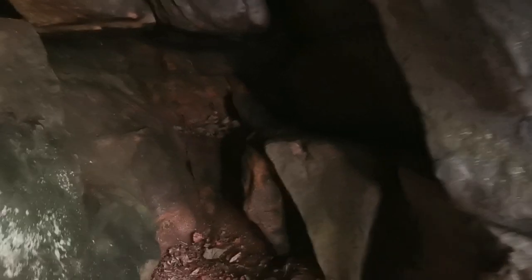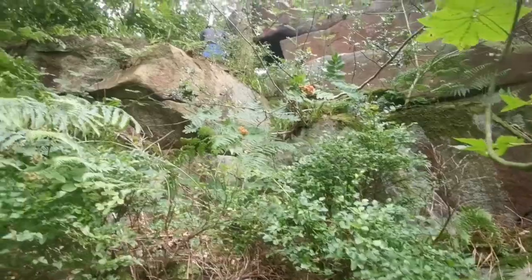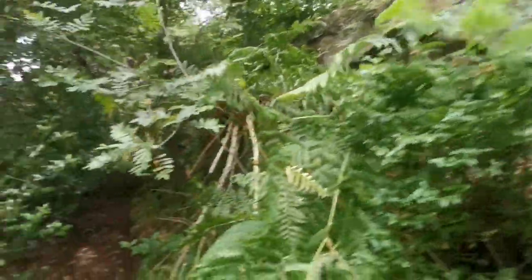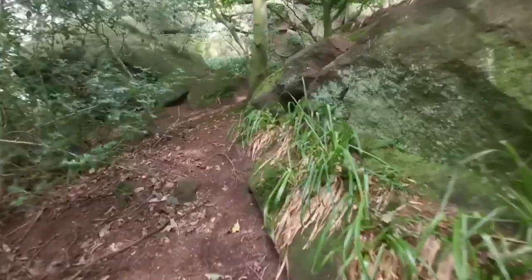Oh wow, look, you can go in. Oh. Didn't go very far though. Pretty cool, eh? Pretty cool rock formation. If you go around, you can get up a bit higher.